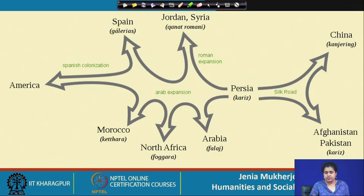So you can see that it is known by various names. In Spain it's called Galeria. I really don't know how to pronounce it. In Jordan, Syria, it is Qanat Romani. In China, it is Kanjering. Persia, Kariz. Afghanistan, Pakistan. So Pakistan, you can understand.